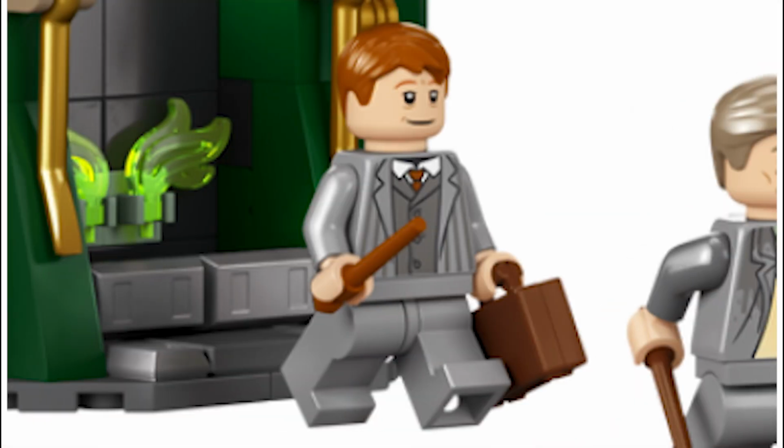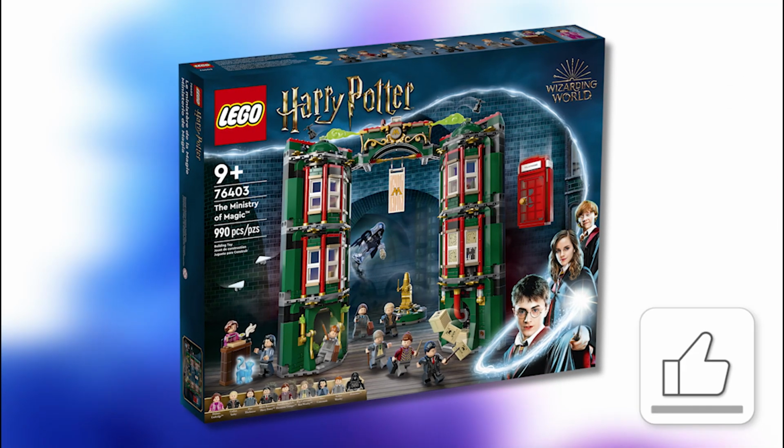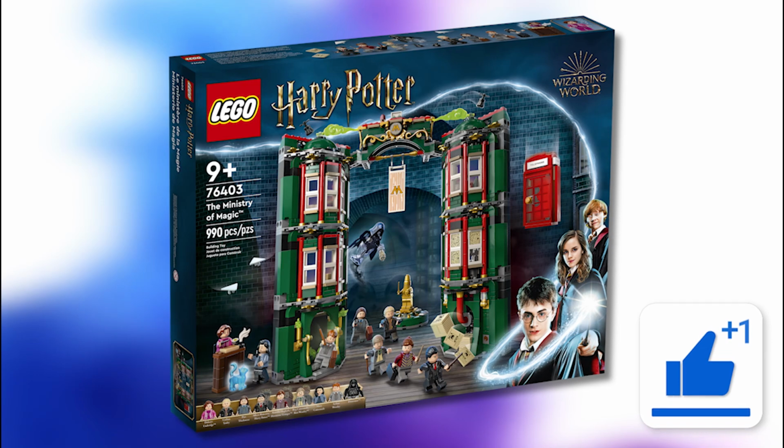Other minifigures in this set include Arthur Weasley, which is odd because he's not present in any Ministry of Magic scene in the Deathly Hallows movie, which the previous minifigures I just covered are exclusively from, so it seems that this set right off the bat is an Order of the Phoenix and Deathly Hallows set combined.